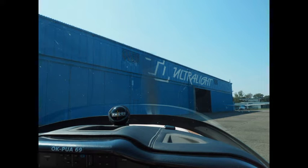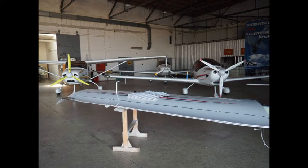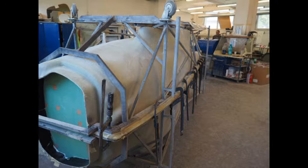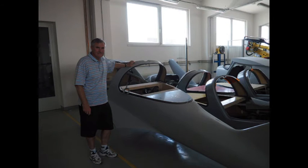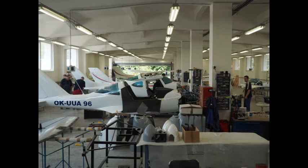Inside the TL hangar, several brand new aircraft ready to be test flown and delivered. So let's visit the factory where these amazing carbon fibre aircraft are made. Like most construction projects, it's ugly before it's pretty. But it's not long before the sleek, attractive lines begin to emerge. Production lines of Stings and Siriuses.